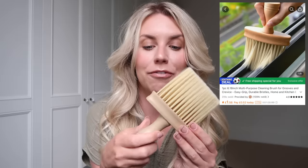Another practical purchase, and for the cleaning lover, this is great. These little brushes are perfect for not only brushing down the side, say for instance if you're hosting on the dining table, you've got crumbs or whatever, you just need to sweep them up into your hand, the bin or a little tray, but they're also great for cleaning in the windows.